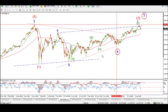I've got a very viable alternate pattern here in a contracting triangle wave 4, and this contracting triangle does not count as well in the S&P as it does in the Dow, because we got a secondary low below the February low or the early March low. We got a secondary low in March again in the Dow that we didn't see in the S&P. So this does count as 5 waves in a triangle.